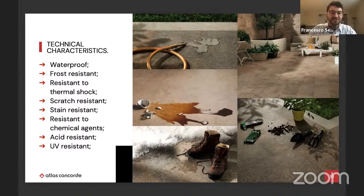But 90% of the time, it's very easy to clean. So it is also resistant to chemical agents. For example, imagine designing a pool. Porcelain tiles are unabsorbent, resistant to chlorine, and resistant to salt. They also resist acid. So imagining a detergent in, for example, a hotel environment, you can use almost any detergent, and it's not going to damage our surface.